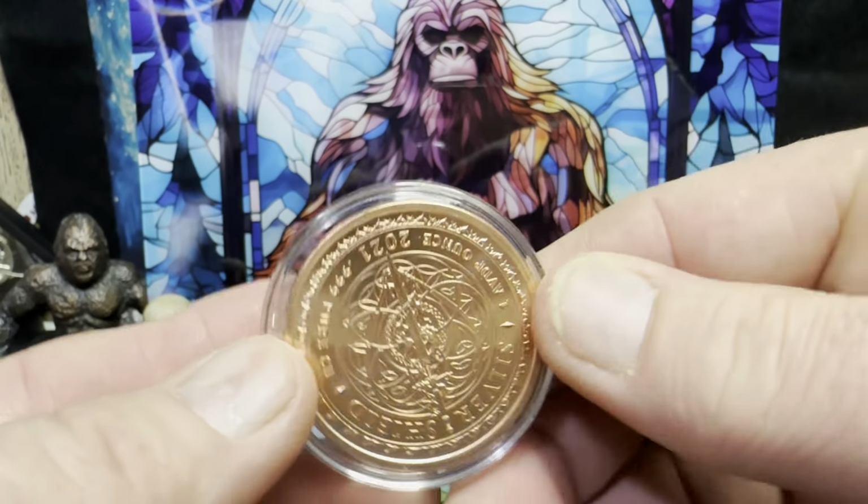So we have the Copper World of Dragon series right here. With the backs are sick. That is the coolest back of any coin ever. Or round. So there's the Copper 1 World of Dragons. I have the whole set of the World of Dragons in copper.